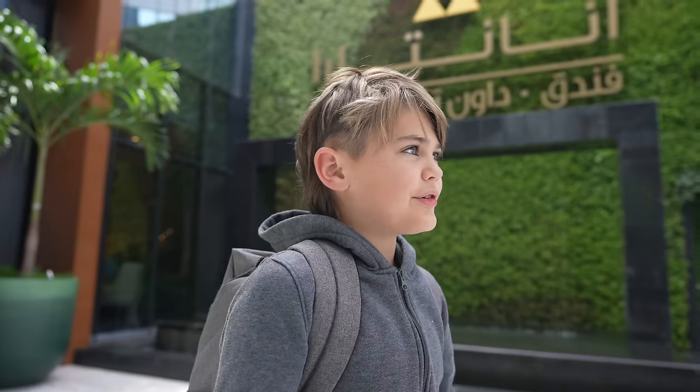Goodbye, Burj Khalifa. It is the tallest building in the world, but maybe not for long, because they're actually starting to construct another one that's going to be an entire kilometer taller than that one. No. No.